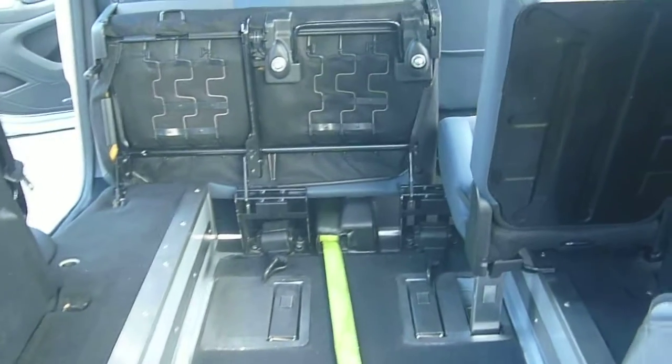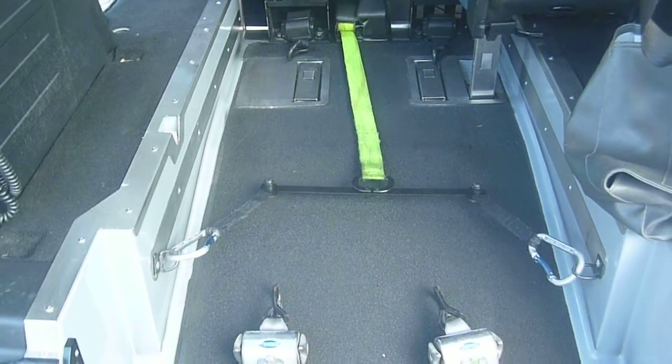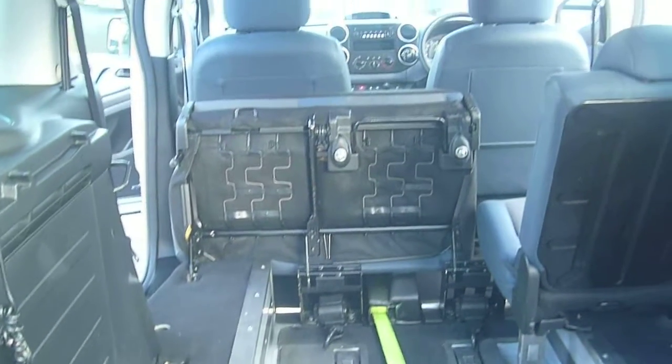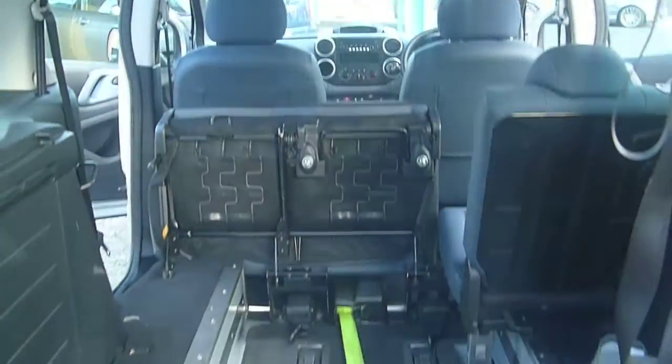You've got 2 at the back there, 2 electric further forward, and the yellow webbing and the hooks there is for the electric winch should you require it for the chair for an easier access. Overhead storage there, plenty of storage in the floor too.